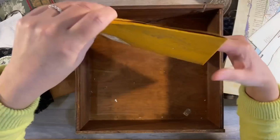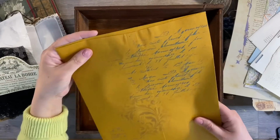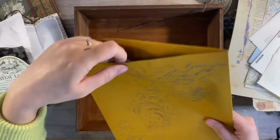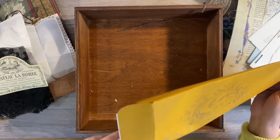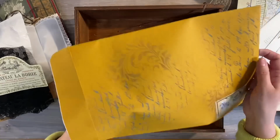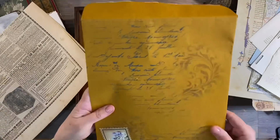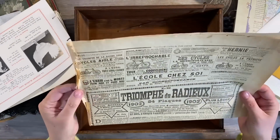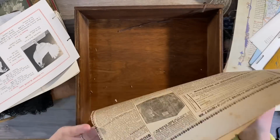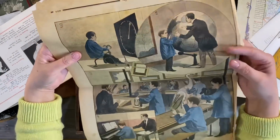And then I think, yeah, this is the last piece here. Another beautiful craft envelope, beautifully stamped. And let's see what's inside this one here. And you know, these envelopes are just beautiful to use in your journals as well. I think I'm going to have to put a journal together, aren't I? So a beautiful French piece of newspaper.